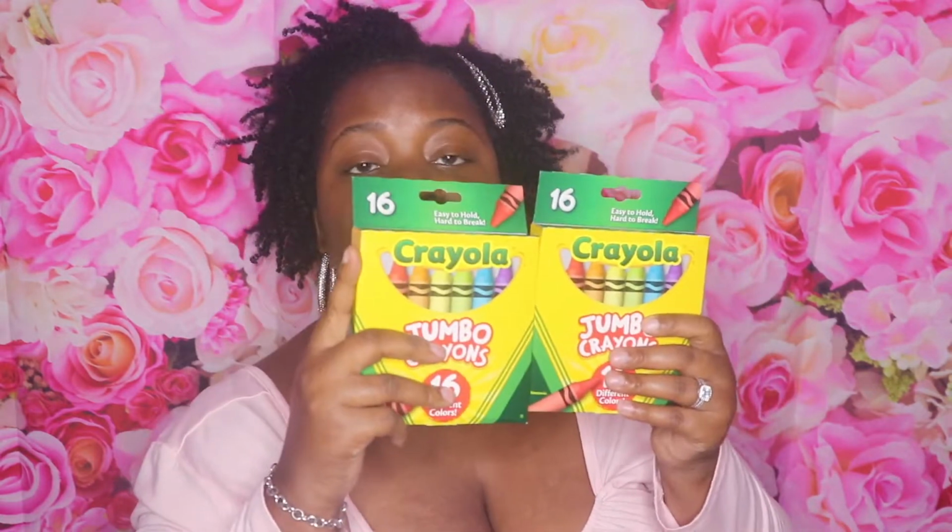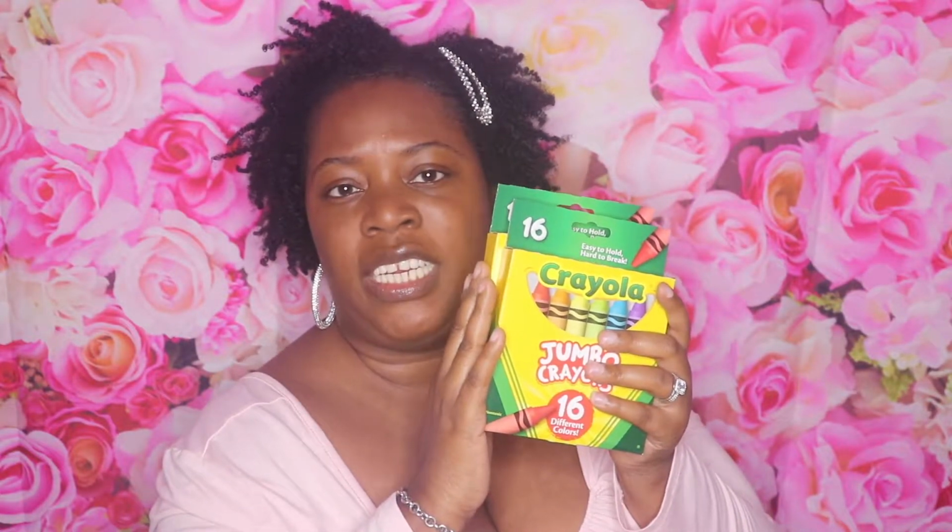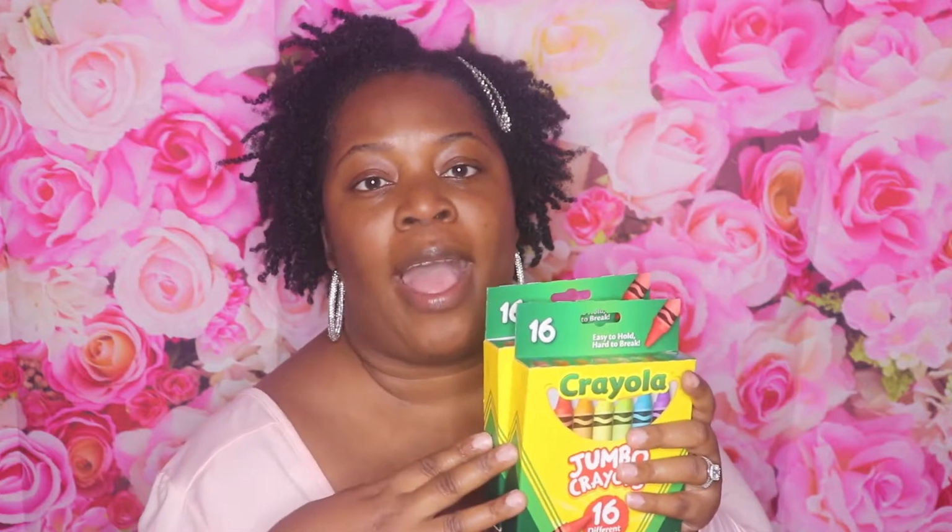I got new pencil cases for the kids. This one is Caden's. This one is Zuri's. I think they were like 50 cents or $1.50, something like that. I'll put it below if I find the correct price. These for sure were 50 cents, so I doubled up on this. I like the jumbo crayons for Zuri because she is still learning to write and to grasp pencils and crayons, so the jumbo size just makes it a little easier for her while we're still working on our fine motor skills. But obviously Caden's going to get to it too, but it's all good.